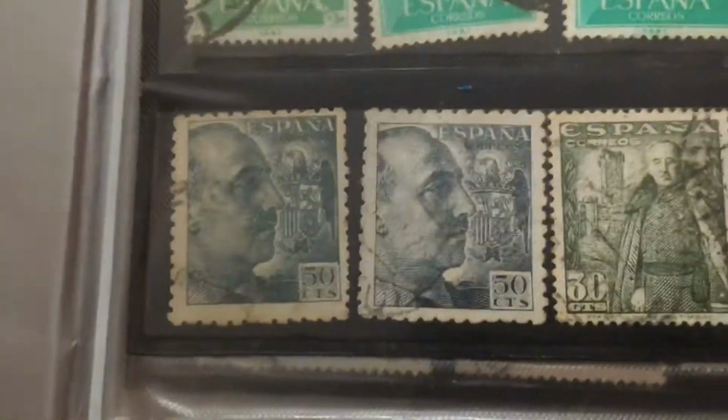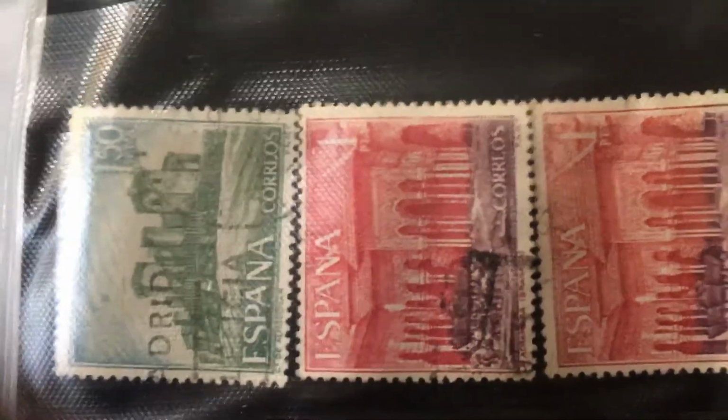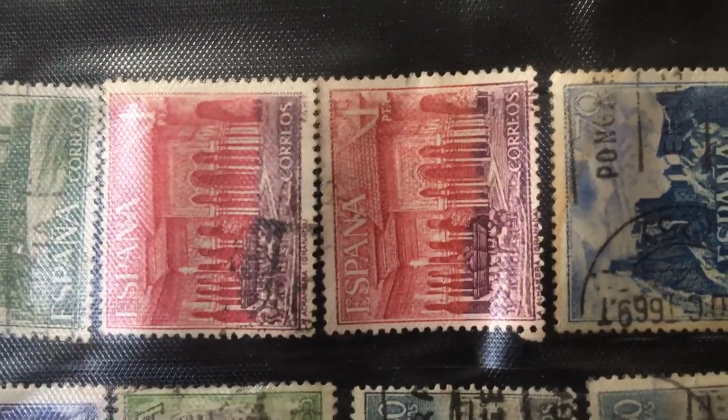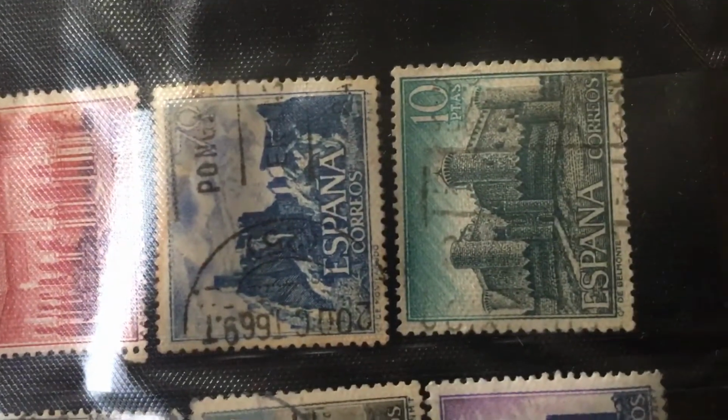I'll take it to the reverse of the page. We'll go to the reverse of the page of the album. So these are also the Espana series, Spain. You can see. My previous video was on Austria. I have loaded that also on YouTube.